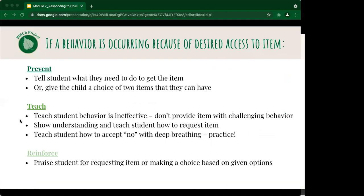If the function is for a tangible item, we first can prevent these behaviors by telling the student what they need to do to get the item. What is the expected behavior they must meet? Alternatively, you can give the child a choice of 2 items. This forced choice option allows power over the selection process for the items you decide. We teach this by not giving them the item when presenting the challenging behavior, though. We can show understanding and teach them how to request this item and how to accept the answer no with deep breathing.